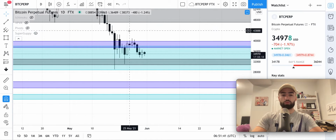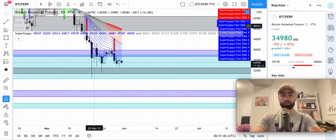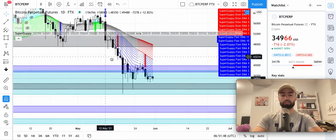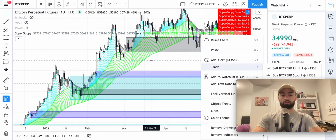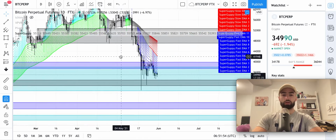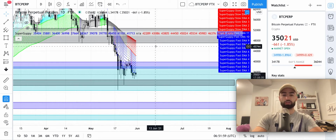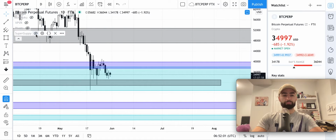But you can see when we look at things like the super guppy, this is increasing our likelihood that we're going to break down as well, because this is now after a significant period of time being in the bullish scenario, now we're in the bearish scenario here with the red EMAs and the dark blue EMAs. So we'll see what we end up getting.